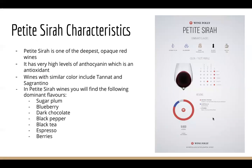So in Petite Syrah wines, you'll find the following dominant flavors. They'll include sugar plum, blueberry, dark chocolate, espresso, black pepper, black tea, berries. It's a very berry and also floral. You'll find floral notes.